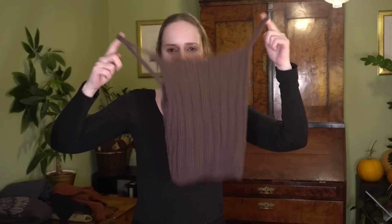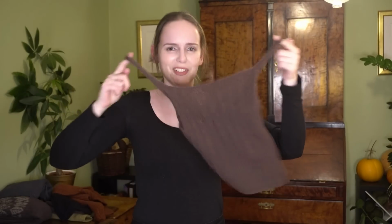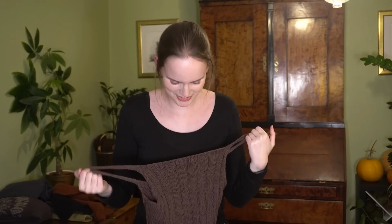I don't think I've used this at all, but that's not because of the garment, that's just because of the weather we had last summer. It was rather cold and chilly and not really this kind of weather. So yeah, I didn't wear it, but I will wear it next summer, I hope.